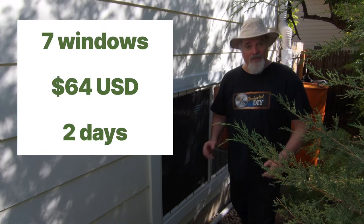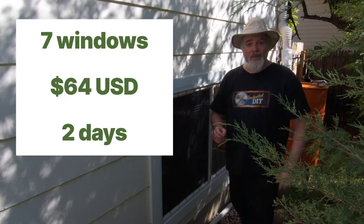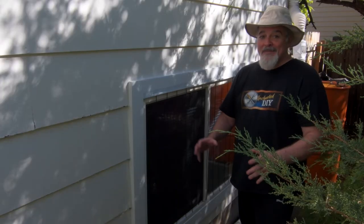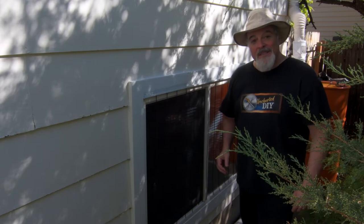This simple solution greatly reduces or even eliminates bird window strikes, and it's a fast, easy, inexpensive DIY project. I'm doing 7 windows for my house for $64, and a few hours of work over 2 days' time. As an added bonus, these look great and they don't interfere with your view out the windows.